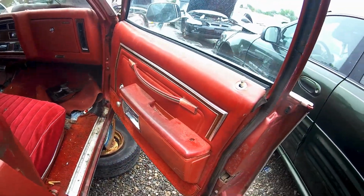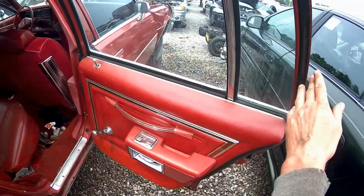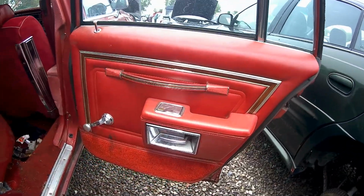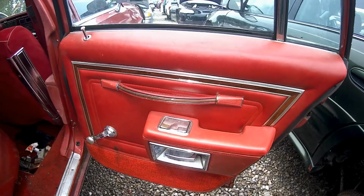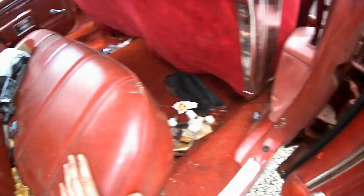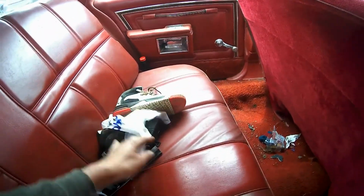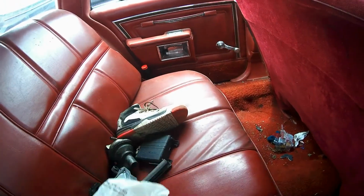Door panels are so-so. Rear ones don't look too bad. I don't know, it's red. Too hot. Back seat. Still some kids' shoes in here.